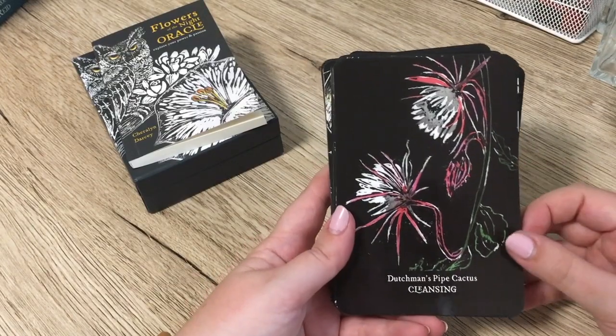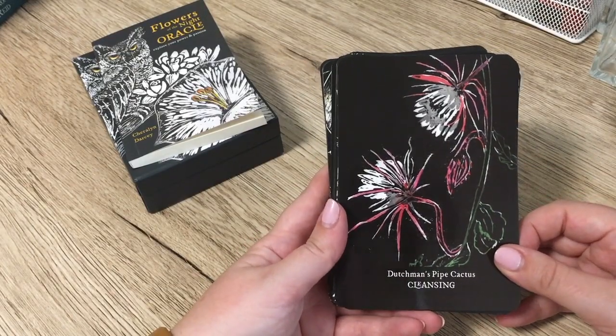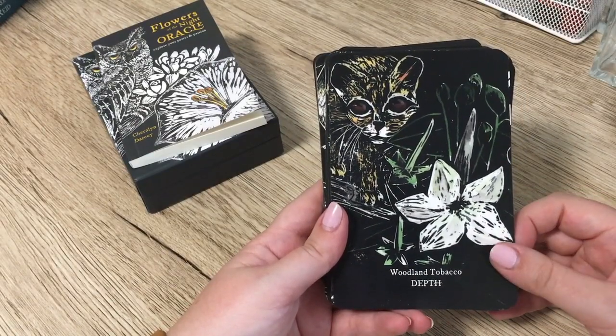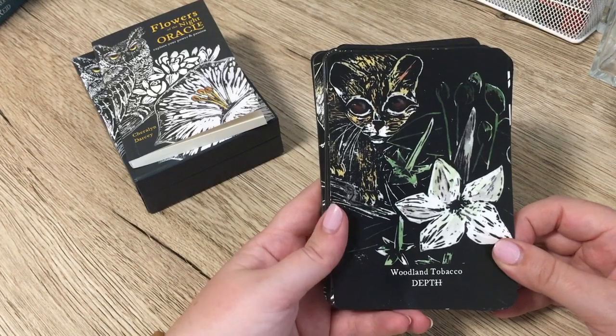And so for that reason alone, it's become one that's really special to me. So I'm interested to see the differences in the mass-produced deck that will be coming out soon.